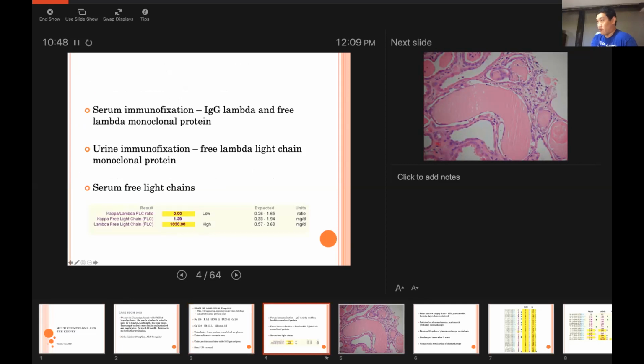And we'll talk about the different types of tests that you can order for myeloma, the indications. We did do a kidney biopsy on this patient. We admitted her for kidney biopsy as soon as we got these results. So before we jump to the slides, if she had myeloma kidney and cast nephropathy, which is what I suspected, what would you expect to see on the biopsy?